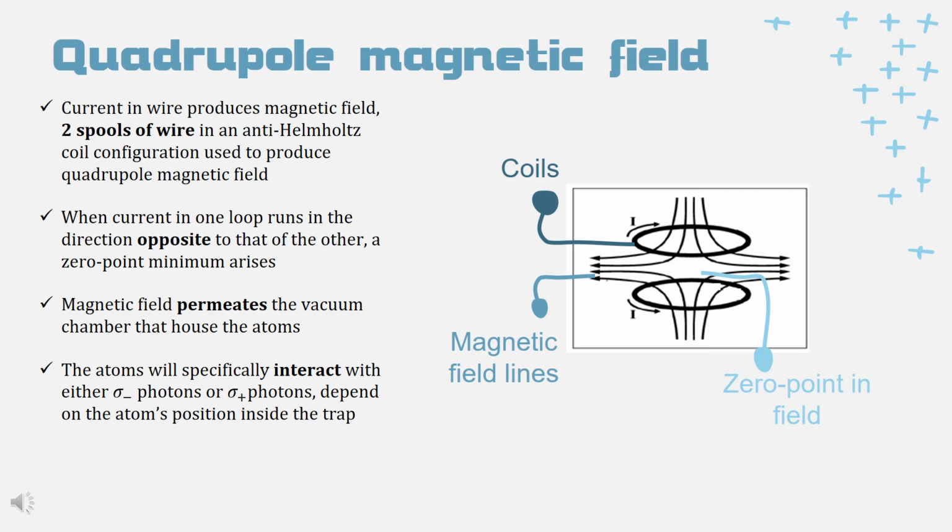This picture shows the formation of the quadrupole magnetic field. As we know, current in a wire will produce a magnetic field. In the case of the quadrupole magnetic field, two spools of wire in an anti-Helmholtz coil configuration with current flowing through them are used. When current in one loop runs in the direction opposite to the other one, a zero-point minimum arises in the magnetic field between the spools. This field permeates the vacuum chamber that houses the atoms, thus increasing the interaction of atoms with the photons.